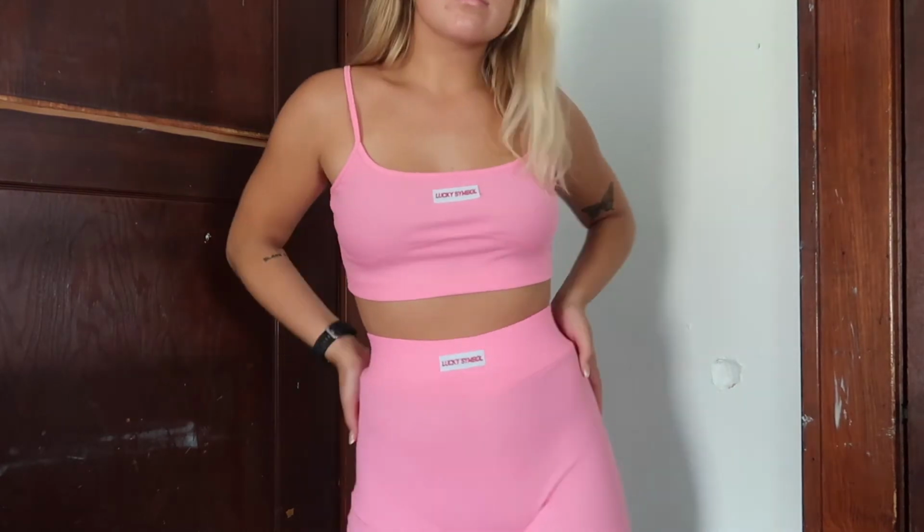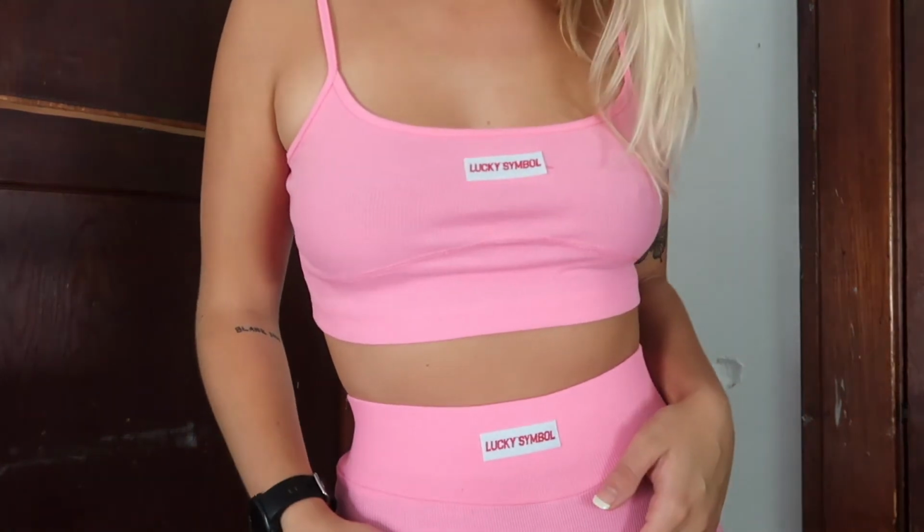Last but not least, I got this two-piece set, and it is hot pink. It's basically a little mini bra and the little mini shorts again, and it says lucky symbol on both. I don't know what that means, but it's cute, so whatever. It's super high-waisted with a tiny sports bra type vibe, and it was $18.99 for this. I think it's cute. Again, it's something that I can wear around the house.